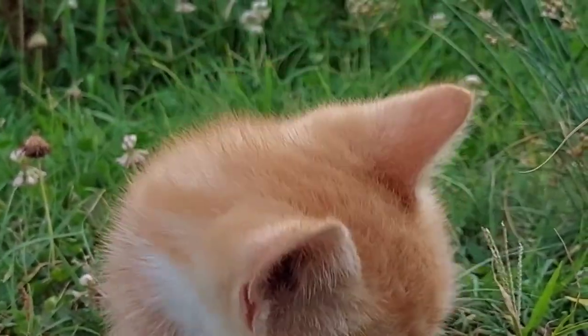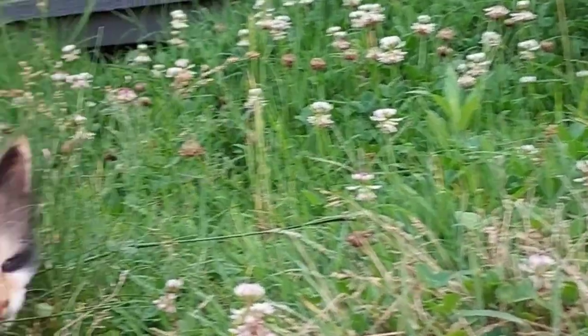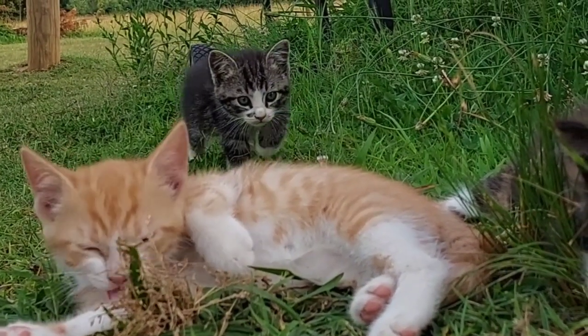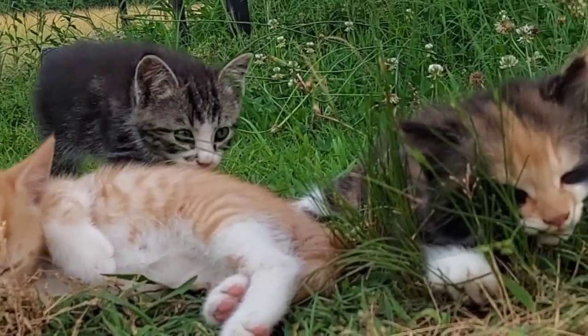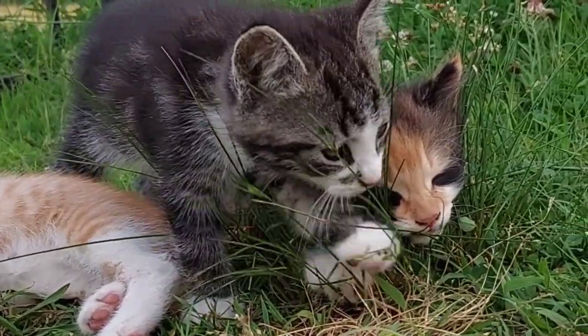The orange one here went to the family of one of the girls that helps out on the farm here, my assistant Katie. The calico and the tabby actually got adopted together, so they were going to be kittens for a new young family with young kids, and we thought that was just the perfect home for them.